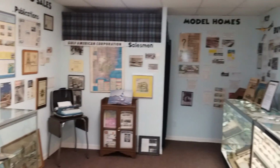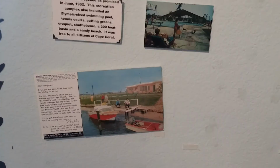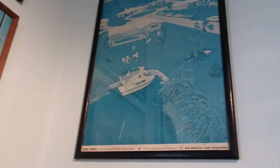Sales literature and so forth. Yeah. I'll show you here in a minute. That's a tarpon. The Germans latched on. We still have a large German population. Just some of the stuff on the walls in here. These old pictures of Cape Coral and sails. It's around the yacht club area. I love this mid-century Florida type stuff.